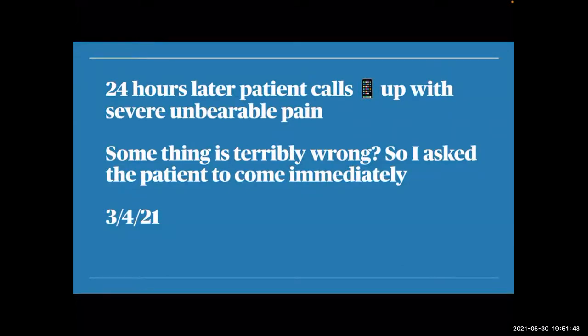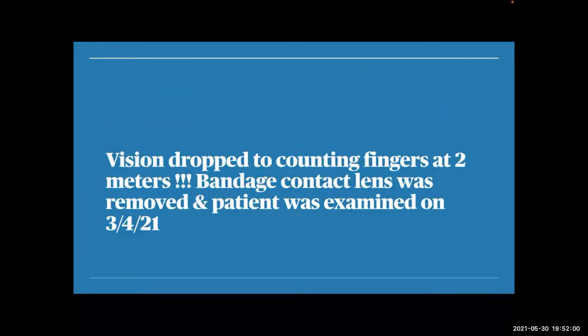Actually, this patient's son is a medical student, actually a doctor who just finished, and he's the classmate of my son also. So she's a VIP patient for me.